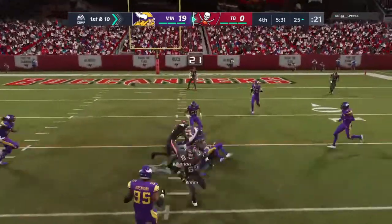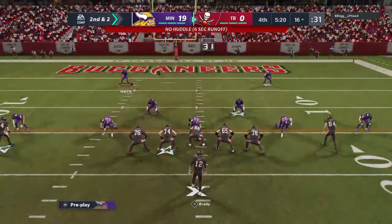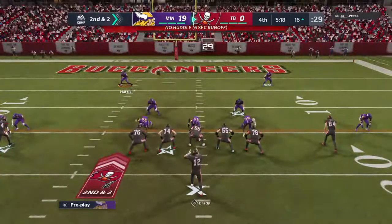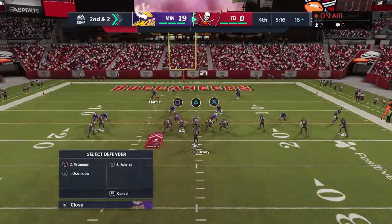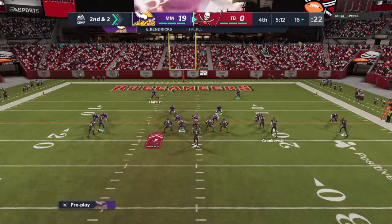And now this pass brought in by Brown. A good pickup there, 8 yards on the first down completion. Facing a second and 2 after that last catch, good for 8 yards. Second and 2 at the Viking 16-yard line.